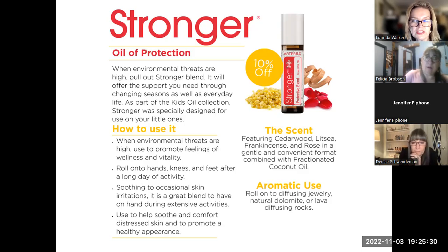So it's perfectly diluted for young children. So safe for young children to be using even by themselves. They can have it on their nightstand and just apply it to the bottom of their feet or on their throat whenever they feel like it. But this one is just great for wellness, vitality, very soothing to skin irritations because of the rose and the frankincense in there. So it's great for the skin. Also great for, like I said, throat.